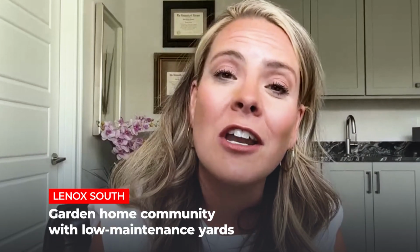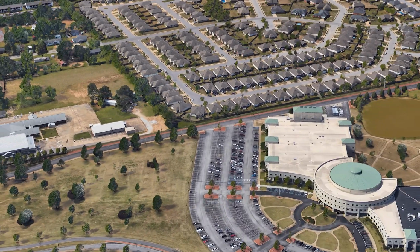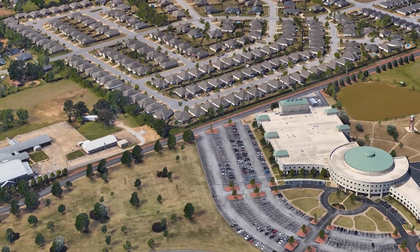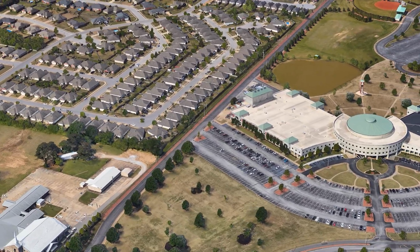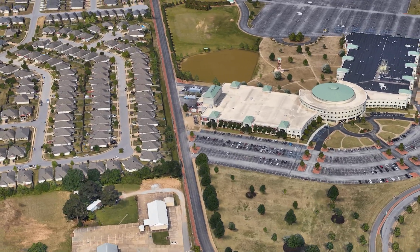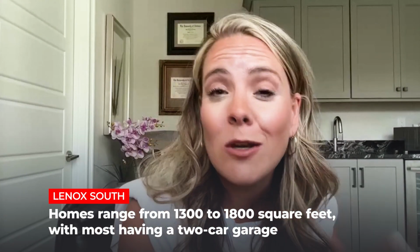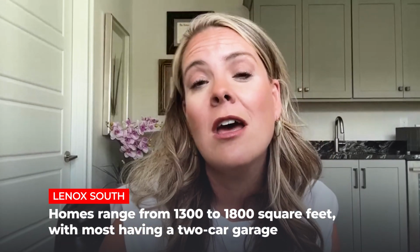Lenox South is a garden home community, so it offers a lot of low maintenance. The yards are decent size for you to go outside and enjoy, but not so big that you think, oh my goodness, I have to go mow the lawn again this weekend. So it's just the right size probably that you're looking for. Most of these homes range from about 1,300 square feet up to about 1,800. Most do have a 2-car garage, and some have extra parking pads as well.